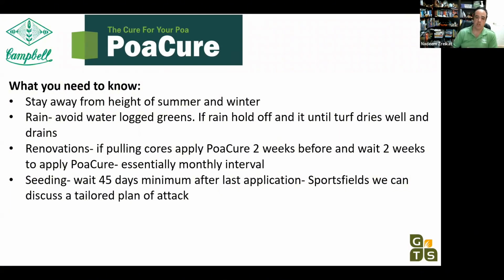Seeding time, we've got to do a little bit more work for Australia to get the Australian work on the label. But in the US, they've got 45 days after the last application for any seeding. So if anyone here listening is on sports fields, and obviously you oversow with ryegrass, we're going to have that discussion. We'll have that plan of attack there.